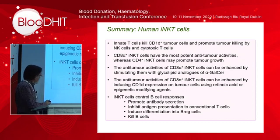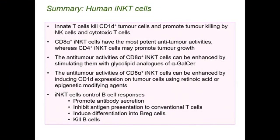So to summarize, we found that NKT cells kill CD1d positive tumor cells and promote tumor cell killing by other cells of the immune system. We found that CD8 NKT cells are by far the most potent anti-tumor cells, whereas the CD4s may promote tumor growth. And the anti-tumor activities of CD8 positive NKT cells can be enhanced by stimulating them with various glycolipid analogues. And we also found that the activities can also be enhanced by inducing CD1d expression using retinoic acid or epigenetic modifying reagents.